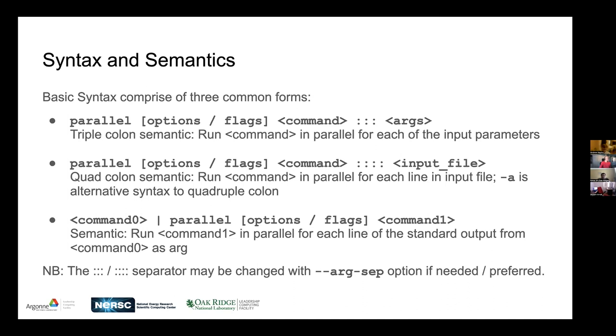A similar but slightly different syntax would be where you want to put your arguments in an input file and ask Parallel to read arguments one by one. Then you would put four colons after your command, followed by the input file, which has lines of arguments, and Parallel will pick those arguments and run the command in parallel for them. If you don't want to use four colons, the dash A flag can be used as an alternative syntax.